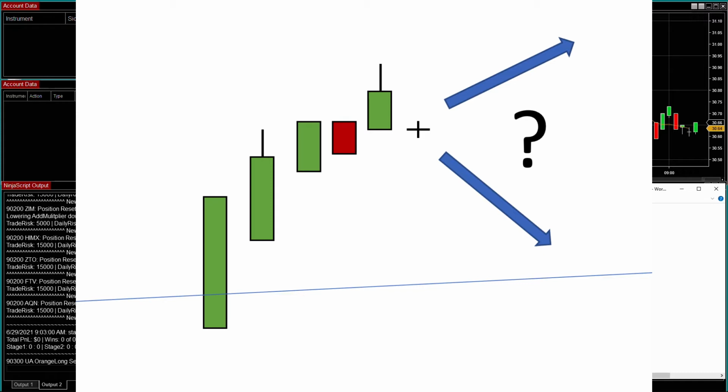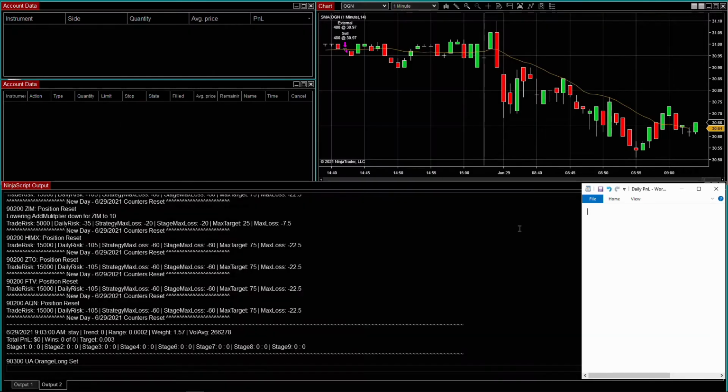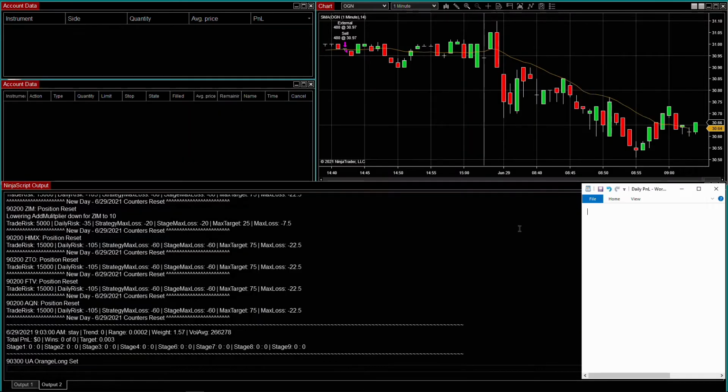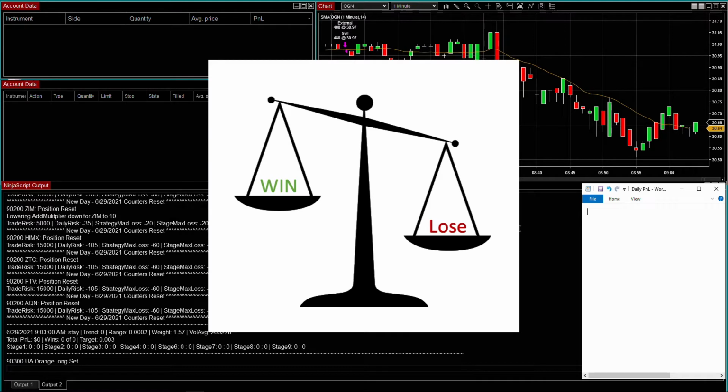So the million-dollar question is, how do you know what's going to work each day, trend following or mean reversion? One day, I hope to improve my algo to better determine what kind of day it's going to be. For now, the fix is to allow both types of entries. For now, we'll simply rely on the accuracy of our entry points, macro and market indicators, and of course, risk management. We're just hoping to win more than we lose.